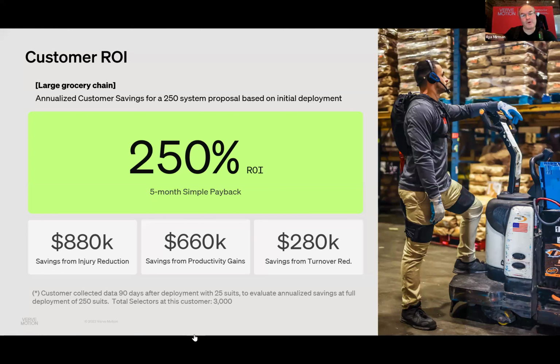People compare the same cohort, might be new hires, looking at new hires with a suit versus new hires with no suit. So there's a number of studies, and next week we'll dive into more detail. We can literally see how many people, how many weeks, how many months, how many millions of hours, and specific injury rates.